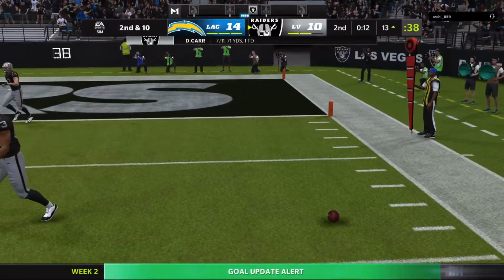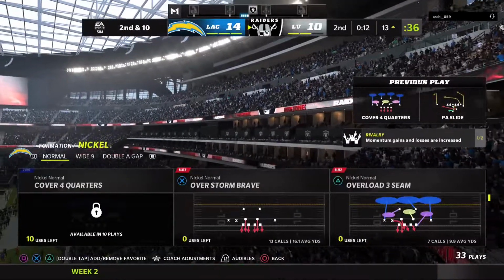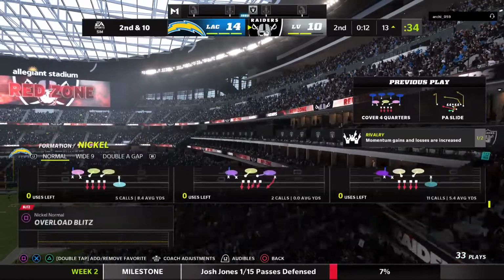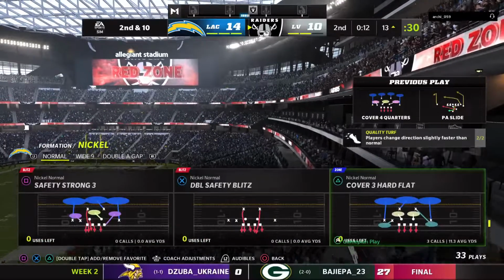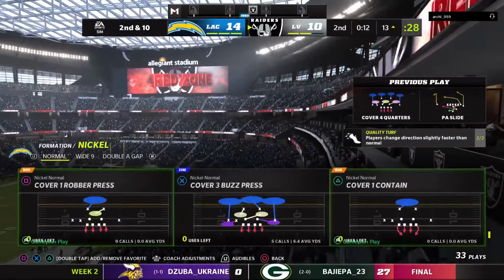12 seconds left. Receiver coaches preach to their guys all the time: separation, that's what's going to make the play successful. That time there was very little, and I think they were actually fortunate that it was only knocked away and not intercepted.